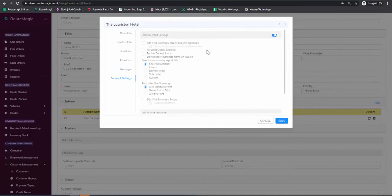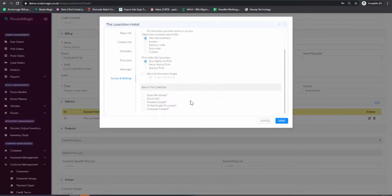So for this customer, we want a report, which is printed on a handheld printer. In this instance, it's just maybe a summary of the visit, or it could be an invoice, or it could be a delivery order. Whether or not we print, again, is an option, so we're going to give the driver the option that he may print. It could be that you're never asked to print for this account, or you always print. And we can have the fact that we need to take a photograph to prove that we've been there to make the delivery, and can make those mandatory, or they can be optional.